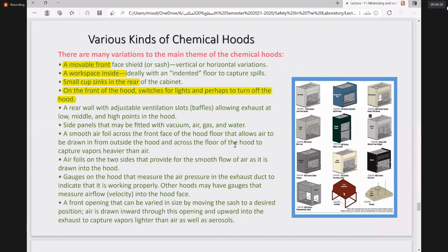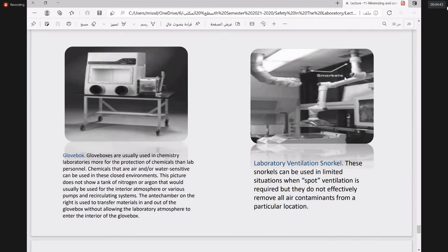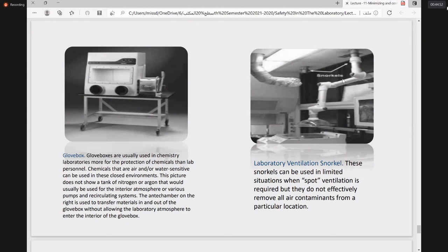And we can see there are laboratory ventilation snorkels. نشوف أنابيب ال ventilation أو التهوية, ممكن شاهدتوها باللاب or at the end of the lab or the preparation room. We can see this ventilation snorkel. This snorkel can be used in limited situations when a spot ventilation is required, but they do not effectively remove all air contaminants from a particular location. في تستخدم فقط في السبوت أو لتهوئة المكان اللي موجودة فيها this snorkel. So it's not effective to remove all air, just the spot or particular location.